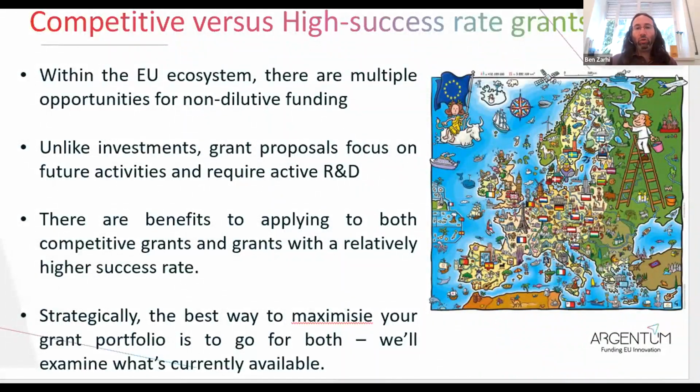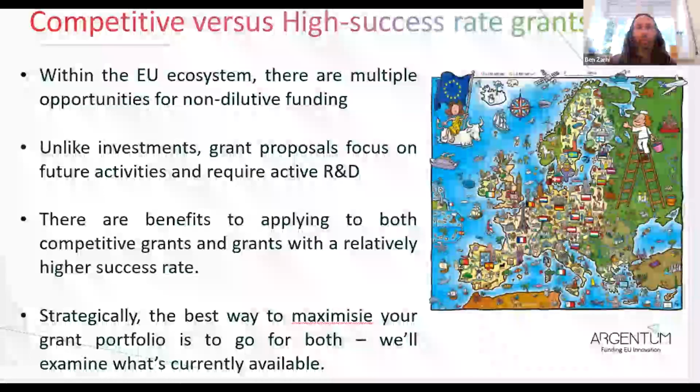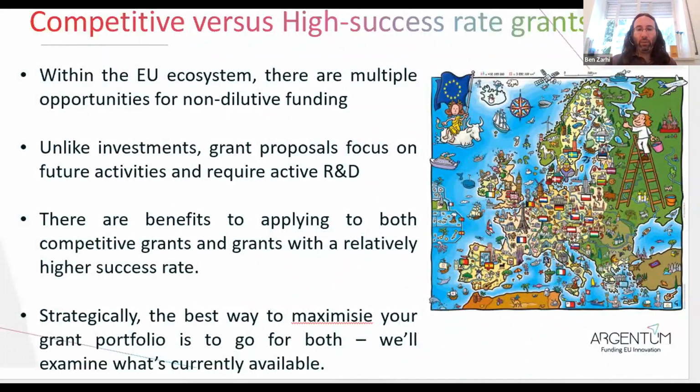Now, our approach at Argentum is that there are benefits to applying to both competitive grants, which we'll go over, and to grants that have relatively higher success rates. And later we'll discuss what we mean by higher success rate. Now, our approach is that strategically speaking, the best way for you to maximize your grant portfolio and increase your chances of non-dilutive funding is to go for both, to go for high success rate grants and to go for competitive grants, and by doing so, to increase your chances overall.